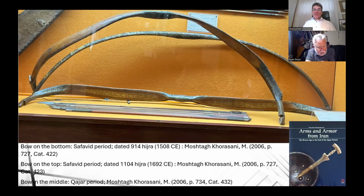And there is a Qajar period bow. If you look at it, you think it's a palette bow, but it's not. And you see, again, the handle on this is not the same as the other palette bow. Do you remember that? This could be a practice bow. In Arabic kubade, but in Turkish kapaze.